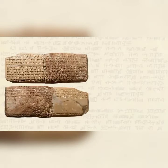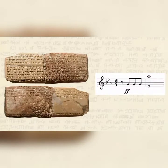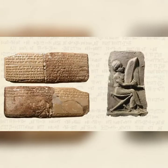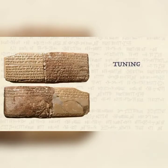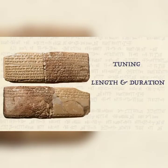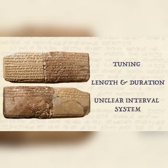Decoding the song itself proved to be a challenge. Unlike our standard sheet music, which notates pitch and duration, the Hurrian Hymn gives instructions on where a musician needs to position their fingers on the instrument. It doesn't give any information on how the lyre was tuned, nor does it give lengths and durations of the notes. And finally, to make it more confusing, the interval system on the tablet was unclear, and required some creative thinking to figure out.